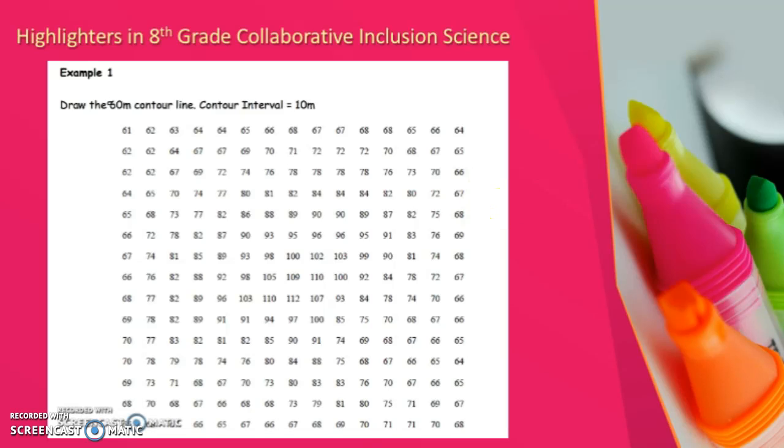So what I have them do is use a highlighter to highlight the number for the line they are starting at, in this case 80. So they would choose one color and highlight every 80 that they see on the map. So we have one at the top, we follow around, look through the pattern, we find another 80, and this starts to give them a visual cue as to how their contour line is going to be drawn.